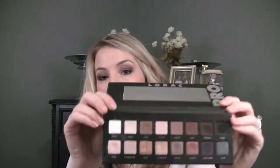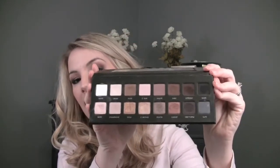One that I got this fall that I fell in love with was the Lorac Pro palette, and I would totally recommend this to anyone, even if you have the Naked palettes. I still think that this is a good one to have. It still has neutral colors in it, but they're different. They're a slightly different texture than the Naked palette, and there are some different kinds of colors in there. Now come on, you can find a way to justify it, I think.